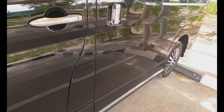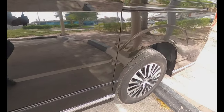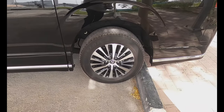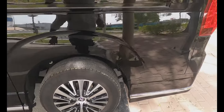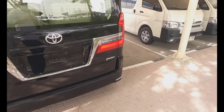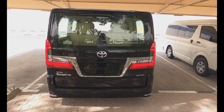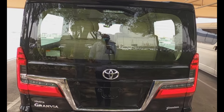On the rear, same chrome handles with electronic door function, and 17-inch rear alloy wheels. Now coming back to the rear end, you get a boxy look, which is not so premium, but that is something which comes at the cost of interior space, which we'll check out soon.